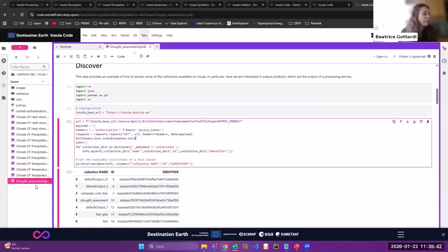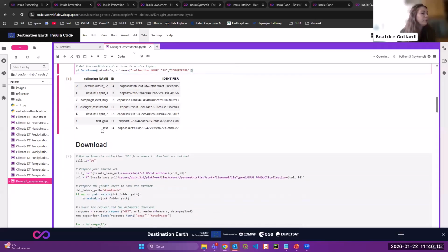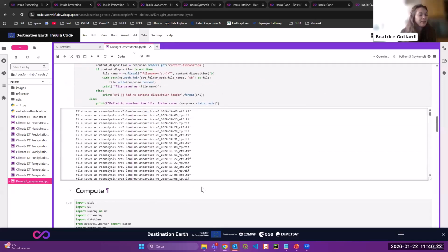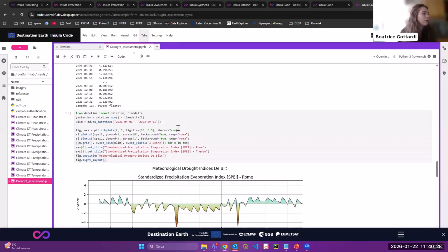It's very interesting to know, for example, that in this notebook called Drought Assessment, from the beginning till cell number 5, there is retrieval from Insula Perception, from Insula Intellect, of the output folder of your processing campaign, for example, here. So you can really use this code to see what are the collections that you have produced, download them here directly without passing through your PC locally, and start analyzing this data in a more complete way.